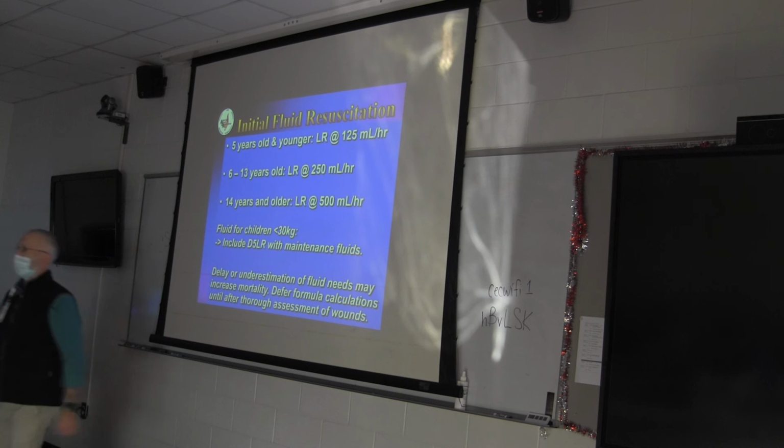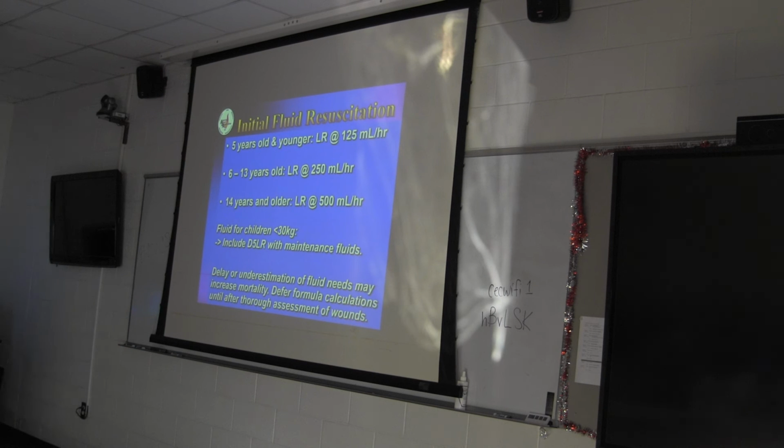Now, riddle me this, access-wise. Can you put IVs through burned skin? Yes. Absolutely. You prefer not to, but if that's the boat you're in, it's better than nothing. What if you've tried for a couple minutes and you cannot get an IV to save your life? You drill, right? Humeral head, whatever your protocols are.